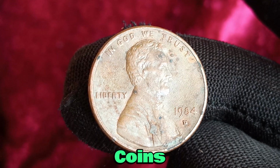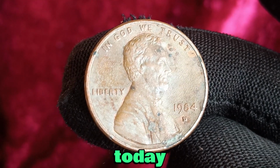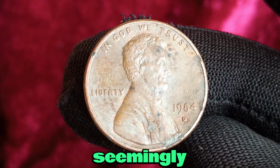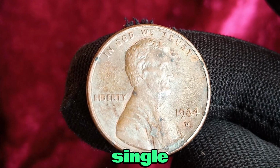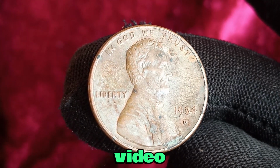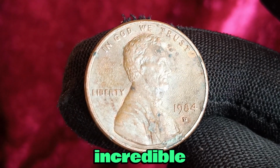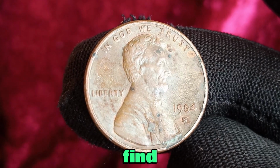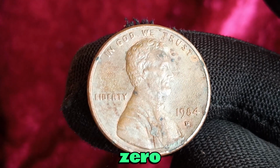Welcome back to USA Coins, your number one destination for discovering the hidden treasures in your pocket change. Today, we're diving deep into the fascinating world of the 1984 D Lincoln cent, a seemingly ordinary coin that might be worth a small fortune. Yes, you heard that right, a single penny that could fetch hundreds, even thousands of dollars. So don't go anywhere, because in this video, we'll explore the history, rare varieties, mint errors, and current market value of this incredible coin. And who knows? By the end of this video, you might just find one in your own collection that's worth more than $500, or even over $5,000. Let's get started.